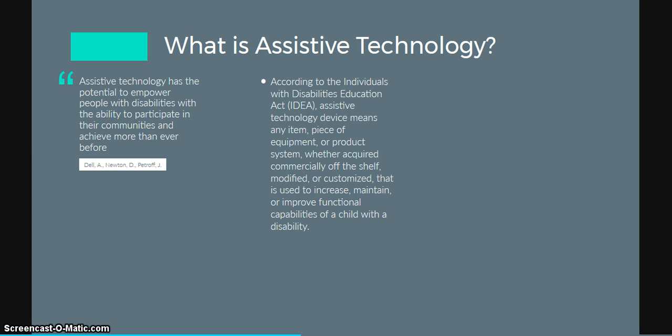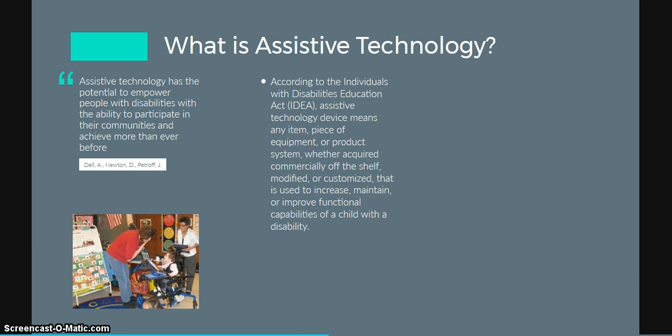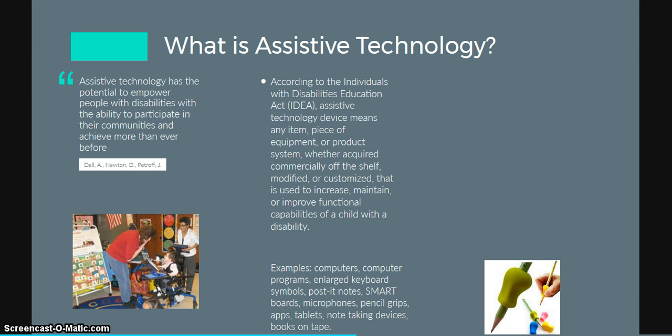So it's not this huge supercomputer. It could be a rubber grip on a pencil that helps a child with fine motor problems. So it's a really wide topic. On this little picture, I have a wheelchair for a child. That's one extreme, where the child needs the most physical help, and then a pencil grip, and those are more examples. Computers, computer programs, enlarged keyboard symbols, so a child who can type and has fine motor abilities, but can't really see the keys, can use the computer. Just helping with visibility helps a child to use the computer. Post-it notes are a low-tech form of assistive technology. I used that when going over the book. Smart boards, microphones.